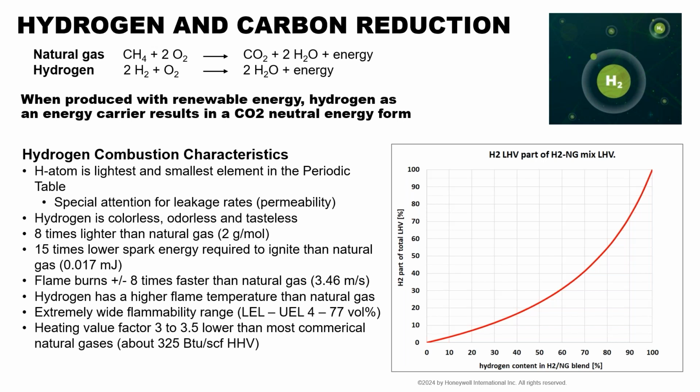So our flame speed's much higher than natural gas. It can vary from 5 to 6 to 8 times faster, depending on the type of mixing. It burns a little faster in laminar flow than non-laminar. But from a combustion side and burner side, and we'll talk about that in a little bit, it can pose some challenges in the traditional natural gas or carbon-based fuels. Hydrogen does have a higher flame temperature than natural gas, about 400 degrees Fahrenheit, so we need to be concerned about materials of construction and things of that nature.